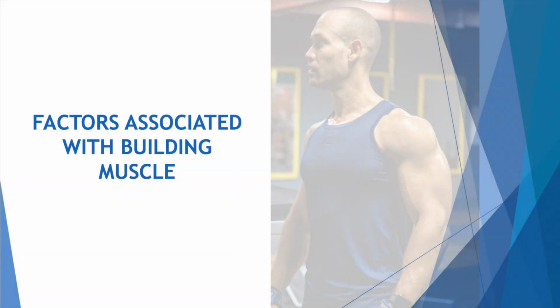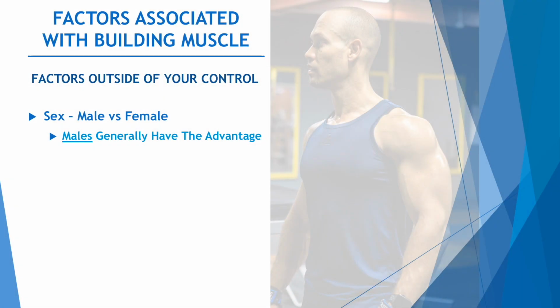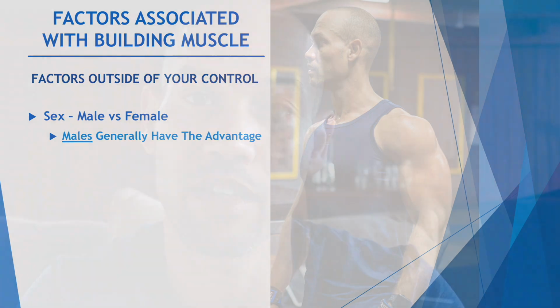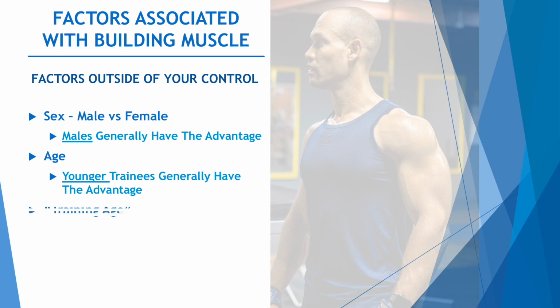Unfortunately, a number of the factors associated with your ability to gain muscle, and the rate at which you're able to, are completely out of your control. The first among them is your sex. It's pretty well recognized that males have a significant advantage over females in terms of the ability and rate at which muscle growth occurs. The second is your age. Younger trainees tend to have a significant advantage over older trainees. However, that interacts with what's called your training age, or the level of experience you have with weight training or resistance training.